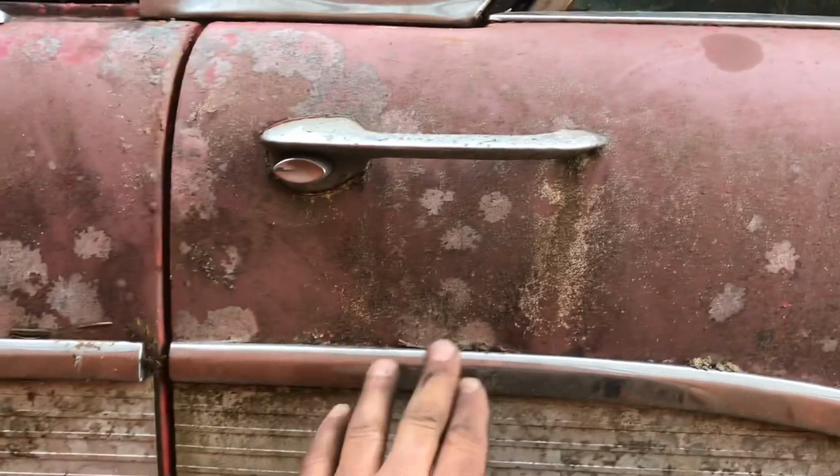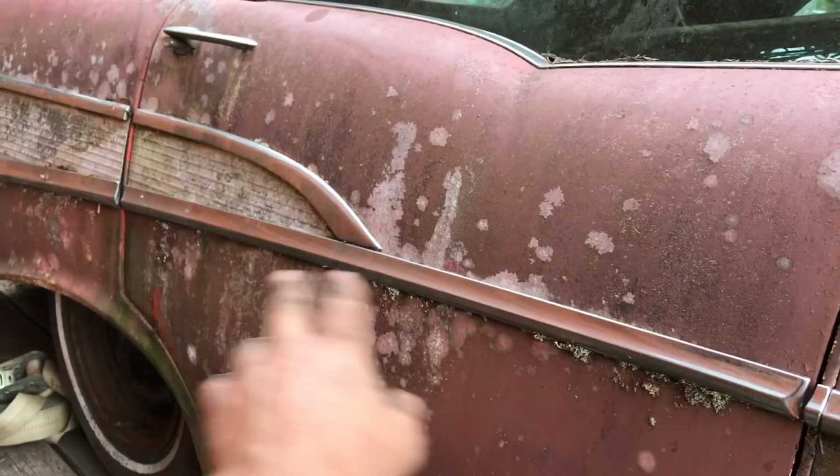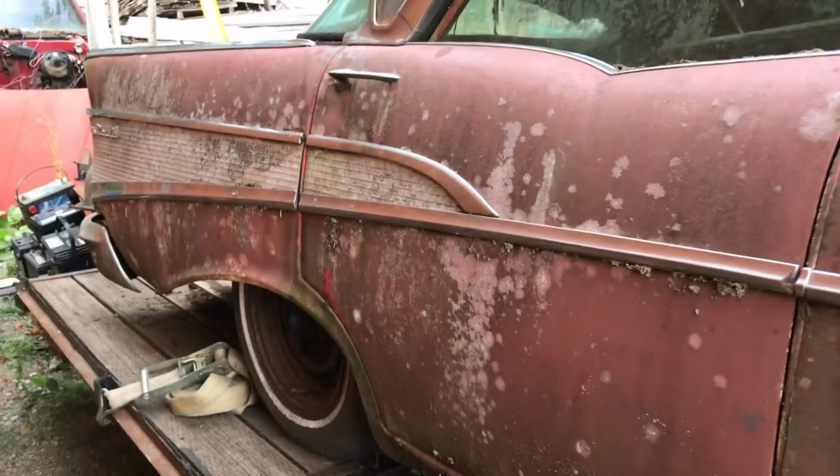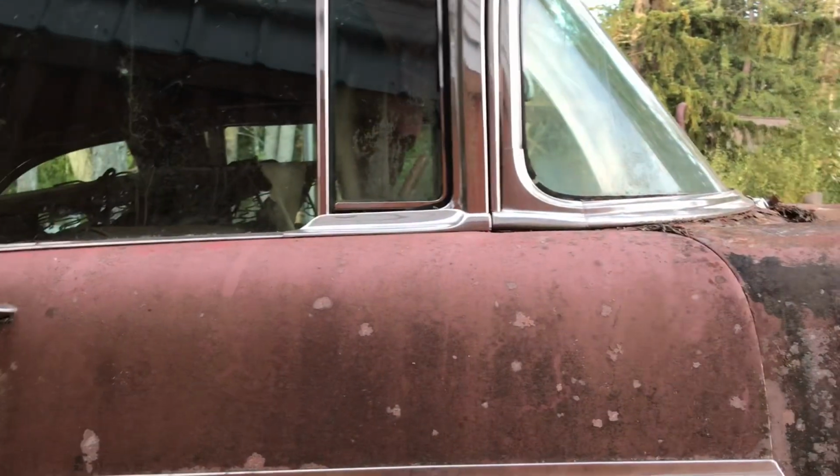This is 4-door only. That's 4-door only, or 4-door hardtop only, I should say. This might be the same as a sedan, the length, but I know that door is much longer. Front spears are the same. I have those, I believe, inside the car.